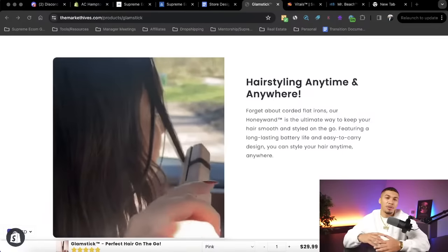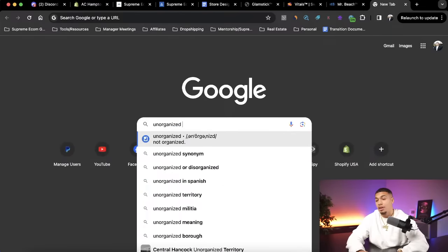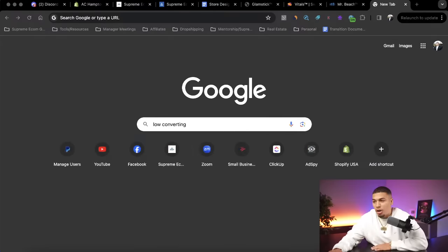So what are some common misconceptions of having a general store? Well, some of them, people say it's messy. Some of them say that it's unorganized. Other people say that it's low converting, okay? These are some of the common misconceptions that you'll see about general stores. But the only people who believe that are the ones who don't know how to set up a store correctly, which is what's caused this and probably happened. So like I said, general stores with niche-focused product pages.